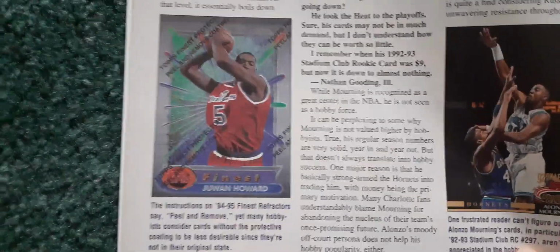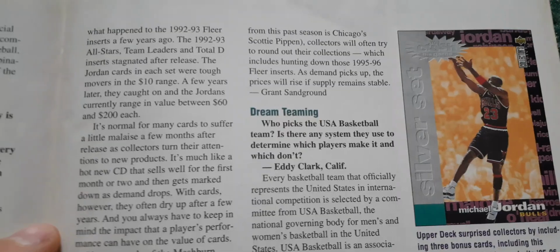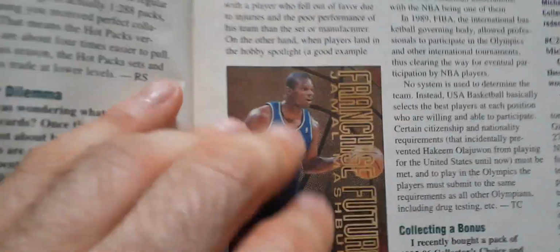Reader's Write section. You got a Juwan Howard card there. I got that card. Alonzo Mourning. Ad for a Cal Ripken mug. Reader's Write section. And Michael Jordan, You Crash the Game. Mashburn.